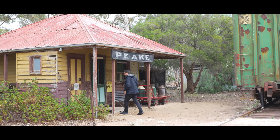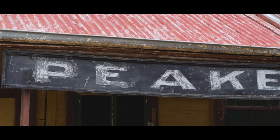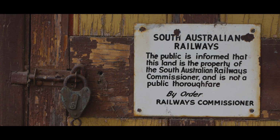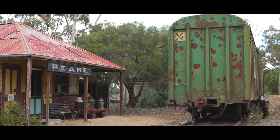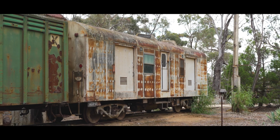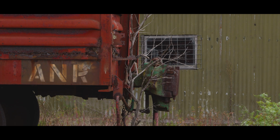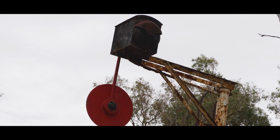Among these, there is a former railway station building from Peake, a small town east of Tailem Bend. This historic station dates back to the early 1900s and serves as a charming reminder of the role small stations played in connecting remote communities. Together, these pieces offer a diverse look into the infrastructure that kept goods and people moving across South Australia. As well as these larger railway items, they also have many other railway artefacts, signals and signs. They even have a wigwag.